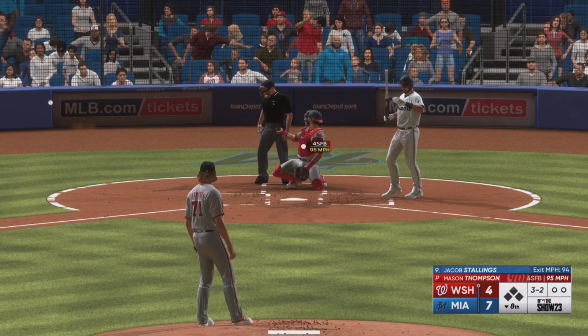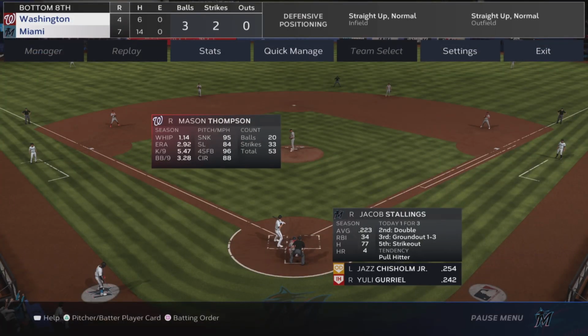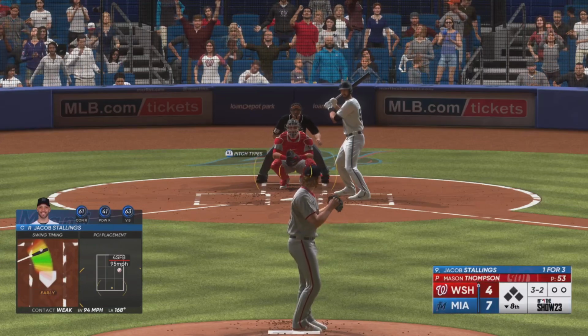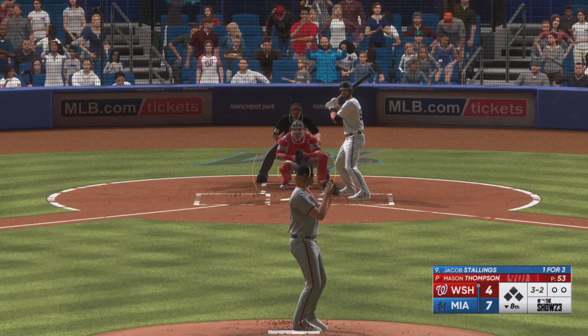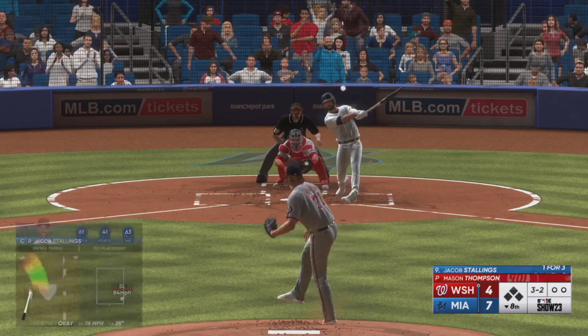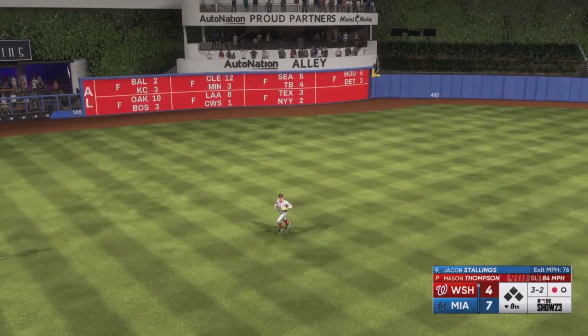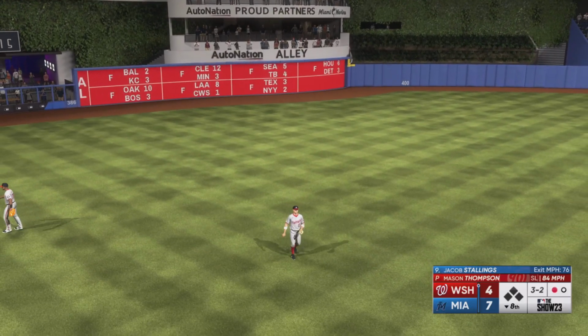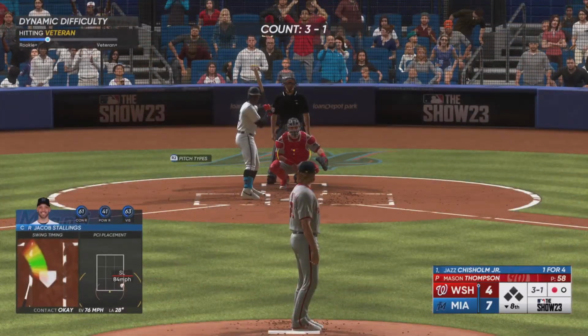Next offering is fouled back. And the righty deals. Now a high fly ball out to left center. Makes a nice grab at a full sprint. 1 up, 1 down. And now for the Marlins.